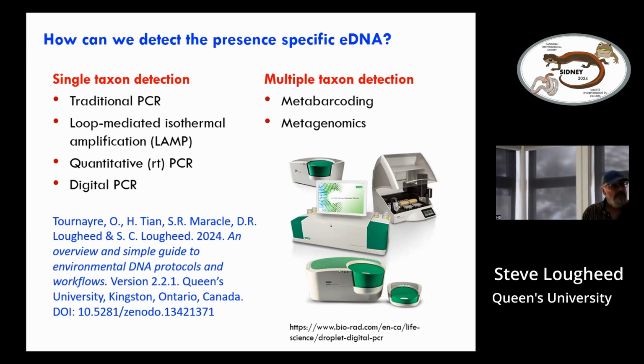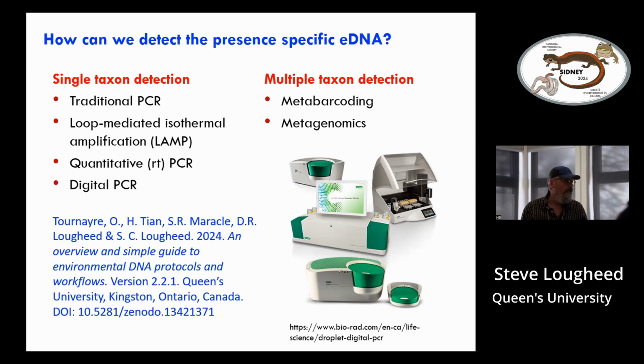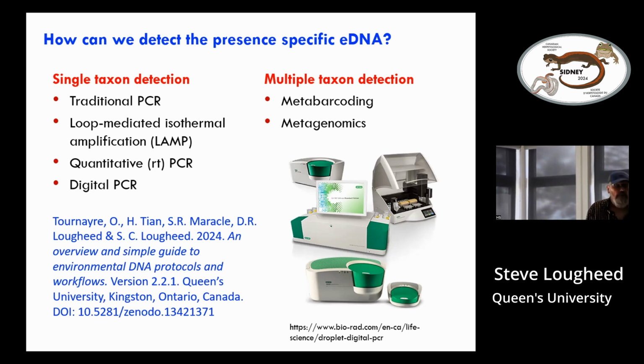We have quantitative PCR, which is one of the most common species-specific targeted tools. It's also sometimes called real-time PCR. That moniker has fallen out of favor because there's also reverse transcription PCR, both of which are RT-PCR. So I'm going to go with qPCR. And then finally, digital PCR, which is what that monstrosity in the lower right is. And we have one of those units in our lab right now. Those are all single taxon detection, single genus, or more usually a single species.